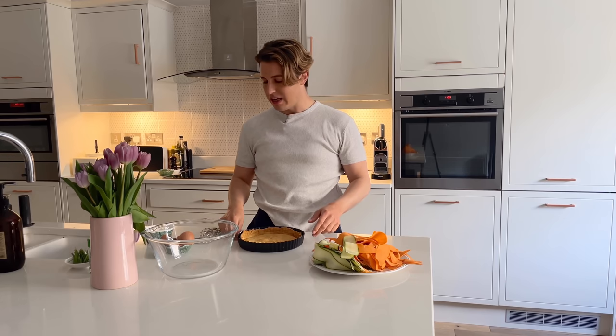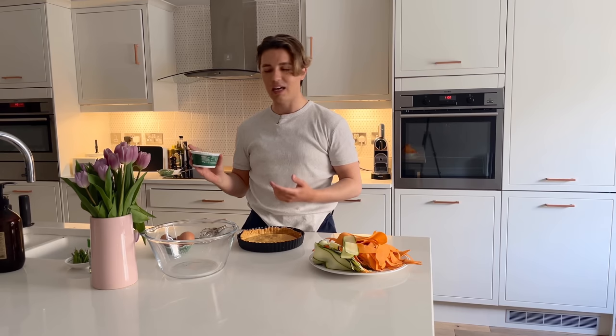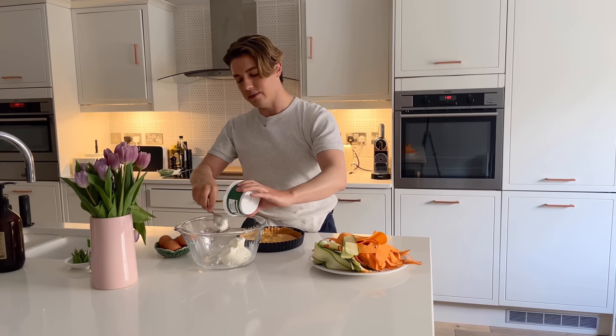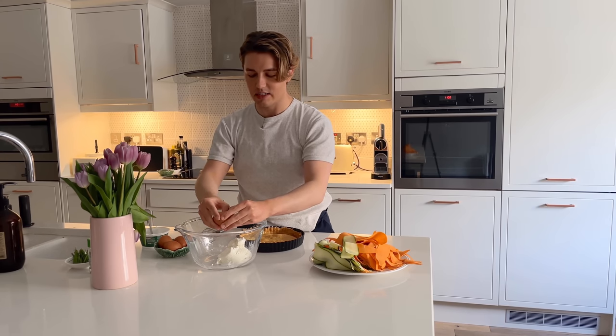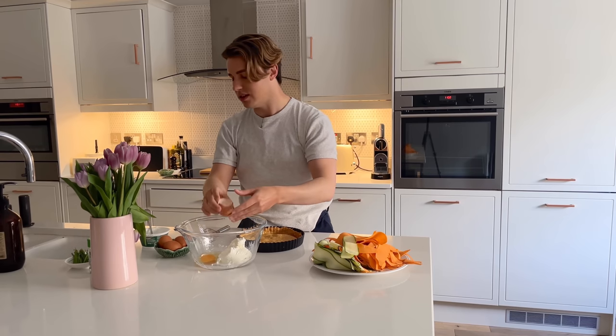So this recipe I got online, but I am going to alter it slightly. So it just calls for ricotta cheese as a base, but I think it would be nicer if it had egg in it. So I'm going to just add in the ricotta cheese here to the bowl. And then I'm going to add in there probably 4 eggs. And I think this will just give it a richer taste and also make the base a little bit more substantial rather than just having the ricotta.